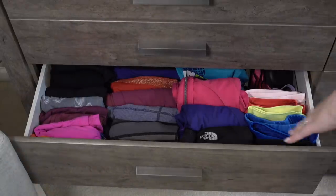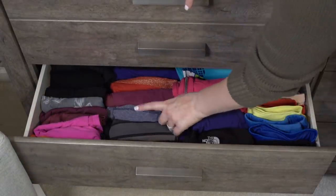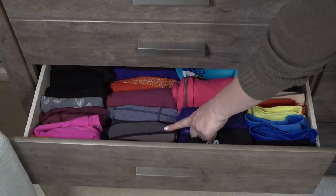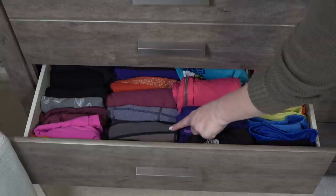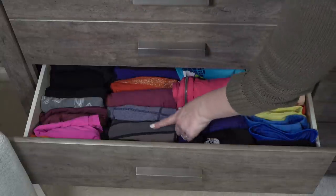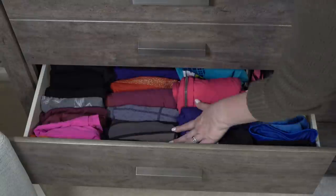So I feel really pleased with this. I ended up rolling my workout pants, and I rolled some of them from the bottom up so that way the waistband would show. If there are different waistbands and you know you like certain ones, for me, I wanna be able to see the waistband so I know which one I'm grabbing.